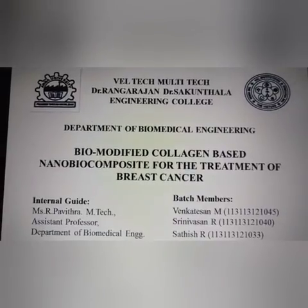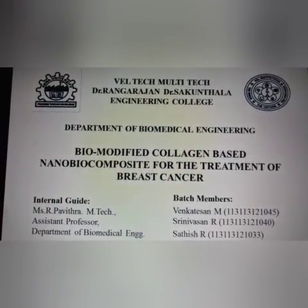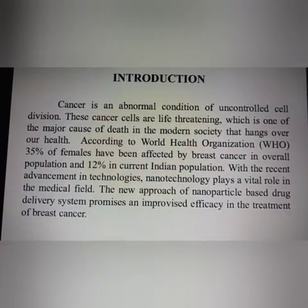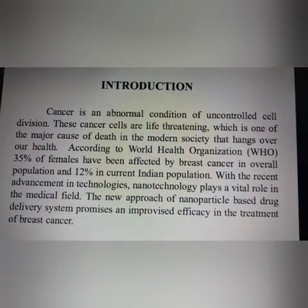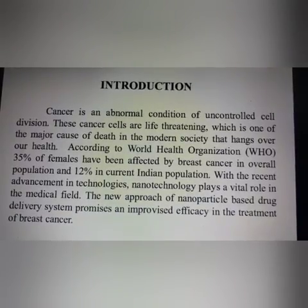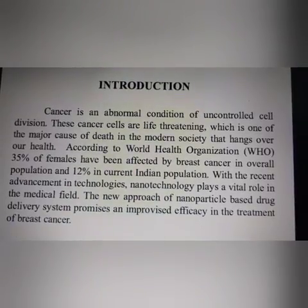We are going to look at a biomodified collagen-based nanobiocomposite for the treatment of breast cancer. As you all know, cancer is an abnormal condition of uncontrolled cell division. According to the World Health Organization, 35% of females have been affected by breast cancer. Though there are various treatments available, they are not up to the level. There are side effects and cancer may occur again.